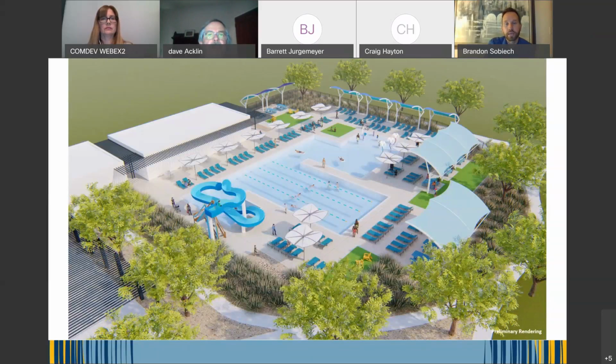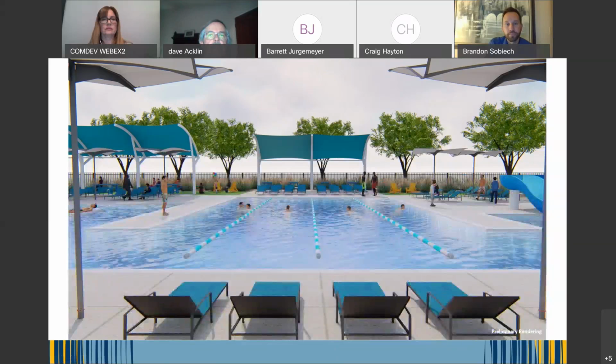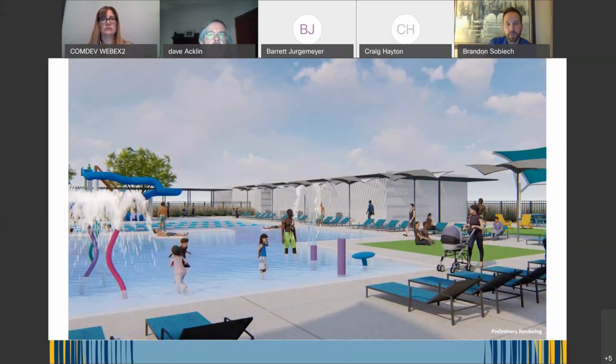Again, still within that baseline, there's a lot of different picnic and layout areas, a variety of seating. Here's the beach entry that comes down that has some splash elements integrated into it. General swimming, lap swimming, and then pool to the north. Another shot across from where the pool house would be.